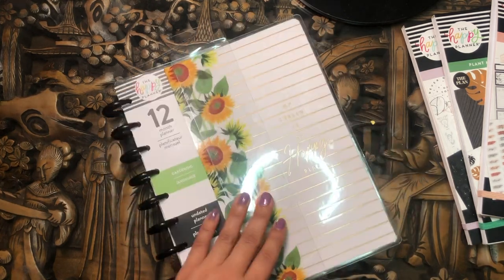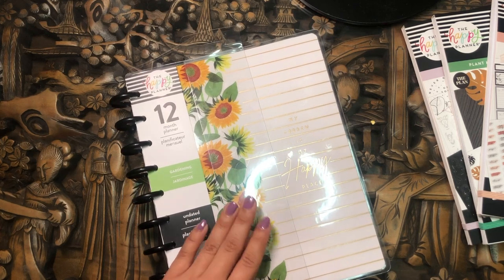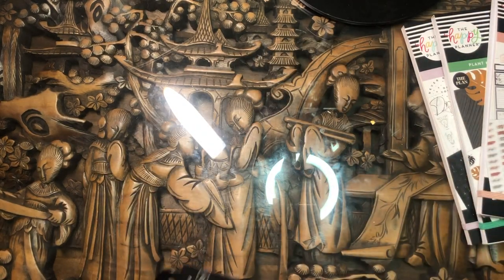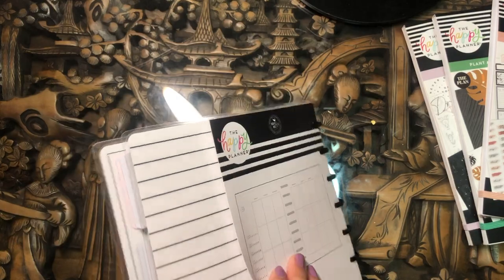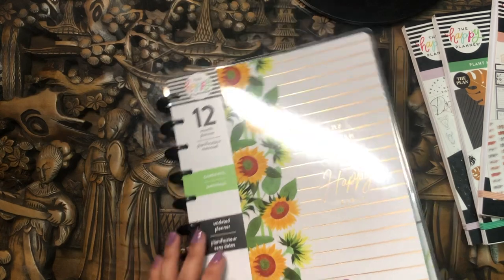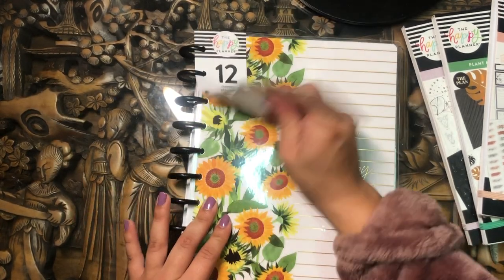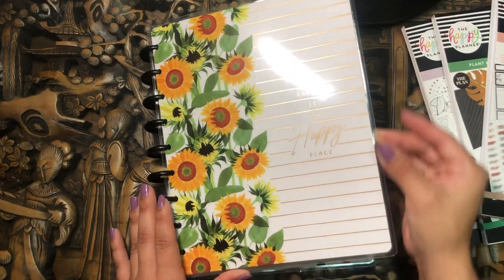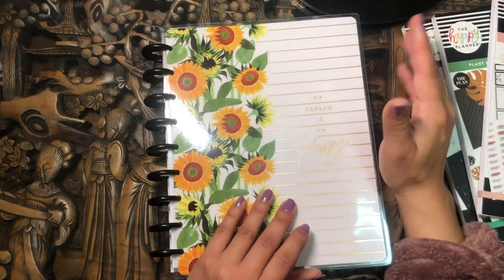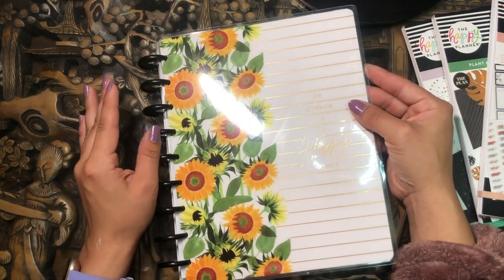And then the third planner I picked up is also an undated planner, and this is also going to be for my planner lineup in 2023. Yes, I know, it's crazy. I am already starting to pick up my 2023 planners, but I like picking them up as I see them, because that way, by the end of the year when it's getting close to deciding your planner lineup, you already have your planner lineup lined up.